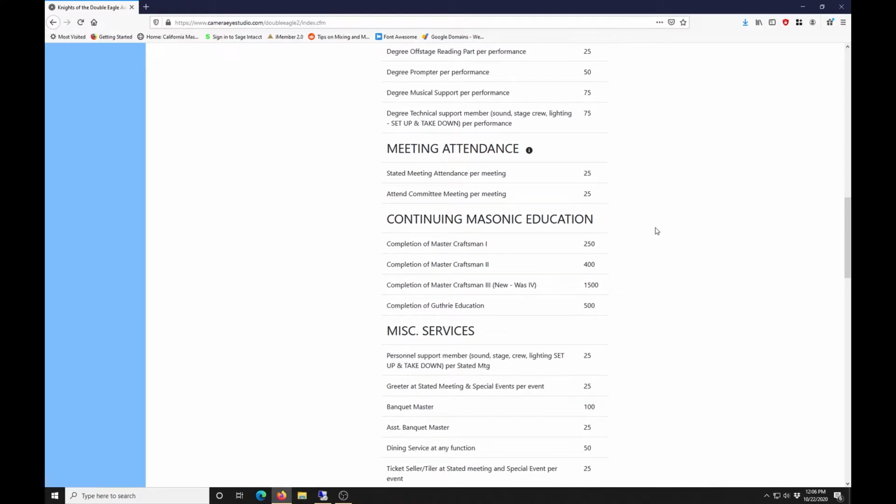Essentially, it boils down to two categories in my mind. And you can always change this, or the admins can always change it, but for the Valley of San Diego, there are basically two options. You have your stated meeting and everything else is a committee. For meeting attendance, there are essentially two options. You either choose stated meeting or you attend a committee.